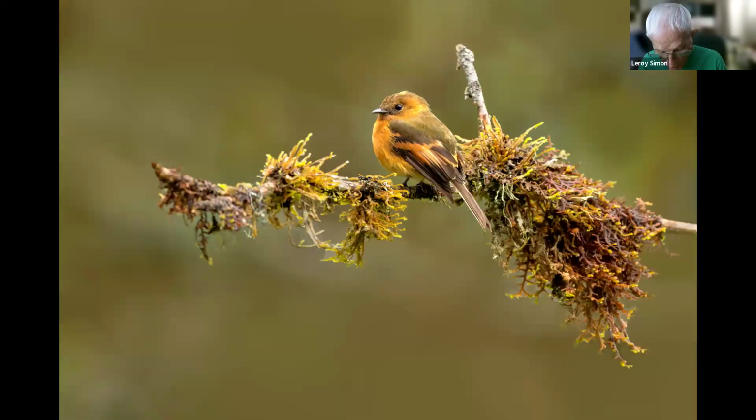This next picture is a cinnamon flycatcher. That was one of the cute little birds that came near the sheet.